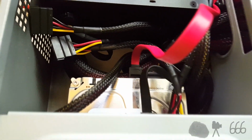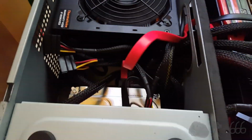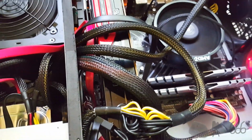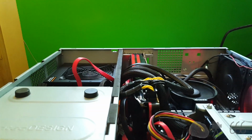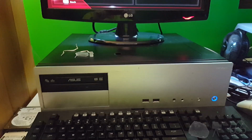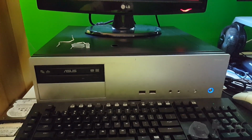Still need to replace that SATA cable, which I don't know if I'm ever going to do that now because I'm going to have to pull out the video card and all of this. Oh yeah, and the case is definitely not going to fit quite properly because that sticks up. But I'm going to install it anyway because at this point I don't care. Okay, I think I've managed to get everything.